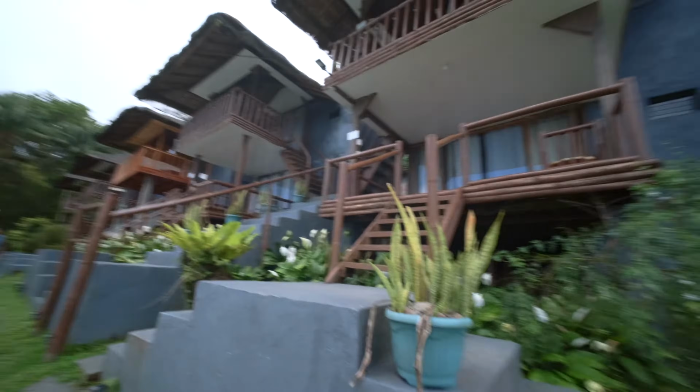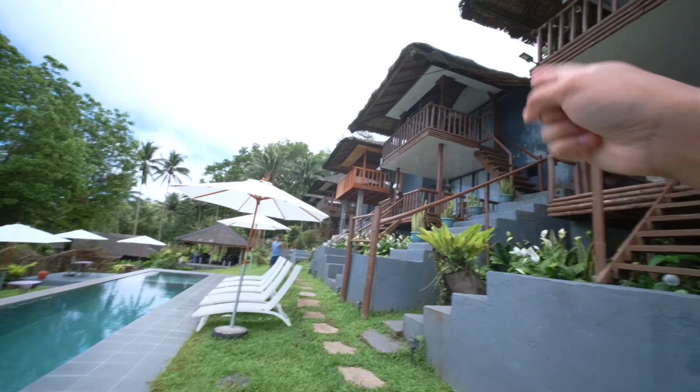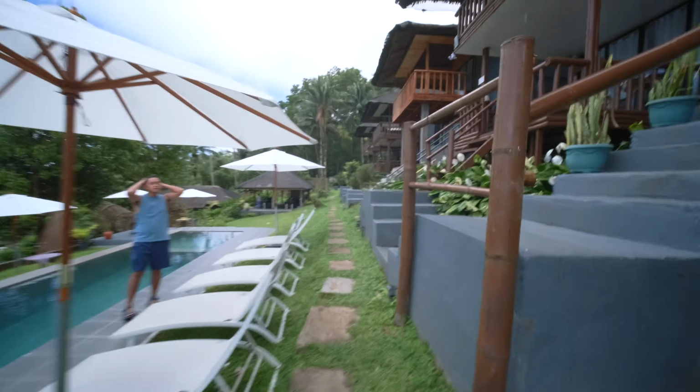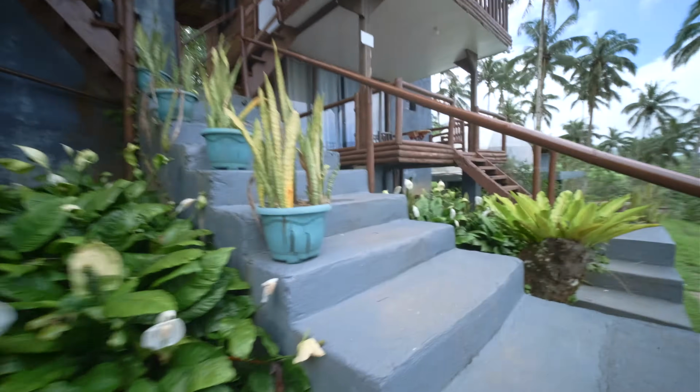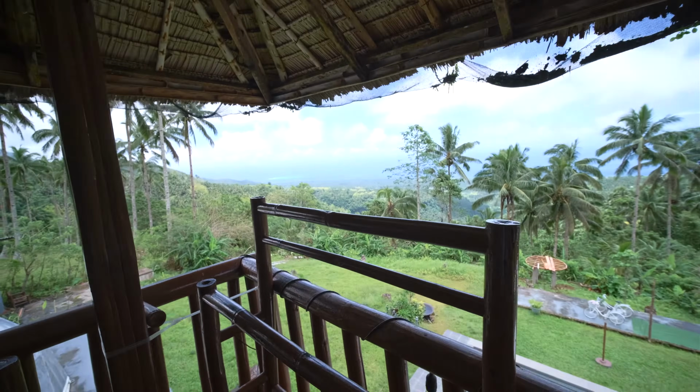So they've got, how many do they have? 2, 4, 6, 8, 10. 10 rooms? Yeah, 10 rooms. You've got a first level and then second level. You can walk up these steps. Quite a bit of steps. Where I'm situated, it's pretty awesome. I'm in the corner on the second floor, so unobstructed views of the ocean and Camiguin Island. So look at that.